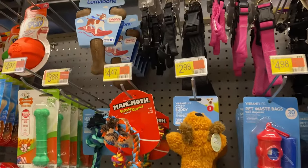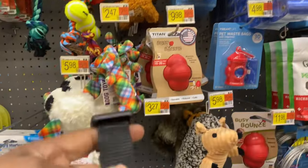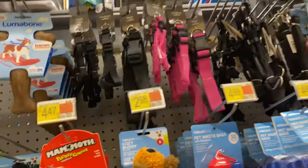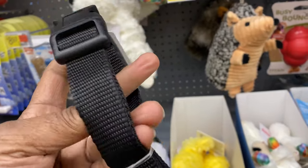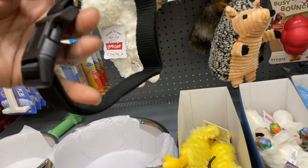So I was looking over here at these collars and it said $1.30. And I was like, you gotta be kidding me. So I scanned it on the Walmart app thing and it's $1.30.